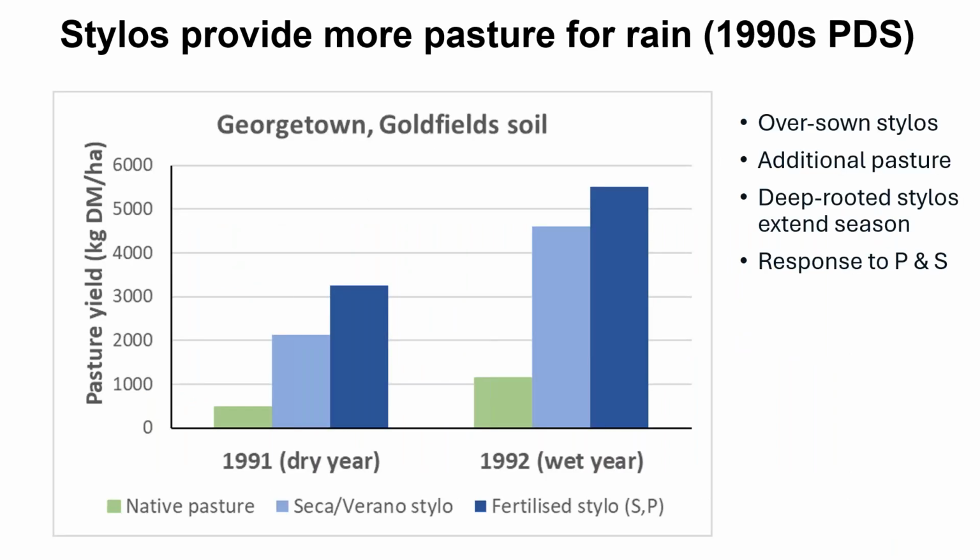Here we have another demonstration that was done in North Queensland, again, back in the 1990s. And stylos here were introduced to native grass paddocks on some very infertile soils. And the simple effect of adding stylos was to greatly increase the amount of feed over the year. So the native pastures in green, stylos are in blue, and you can see the yield advantage that we've achieved in both dry years and wet years through the addition of stylos.